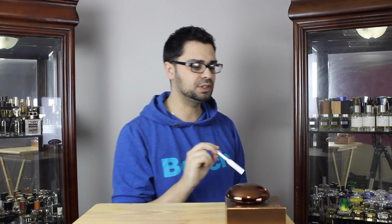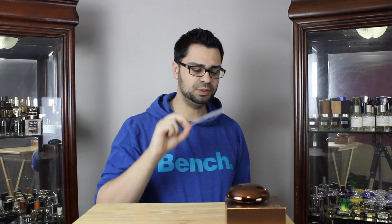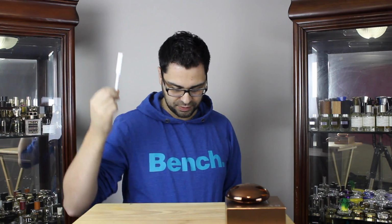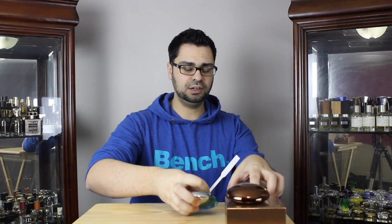Citrus. There's some citruses in here. It's aquatic, 100%. It's taking a page, and I really didn't get that in the Sephora, so that's kind of strange. I got something completely, not completely different, but it really is taking that salty, aquatic feel of basically these guys and putting it in a different way. So actually pretty decent. Almost a 180 from what I smelt in the Sephora.